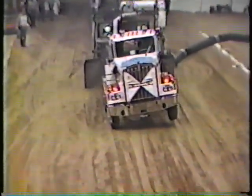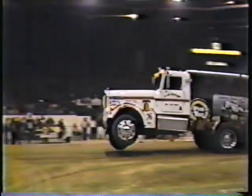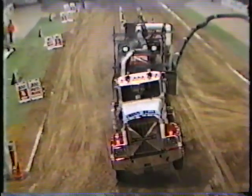Well, he's had to make an extra run here tonight because of the restart of the pull-off. Just one of those honest mistakes that can be made. Sure. You can see the left corner of the truck pulling up, and watch it slam right down here on the final lunge of the truck. There he slams her down.